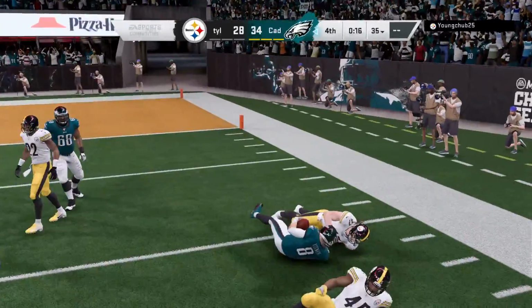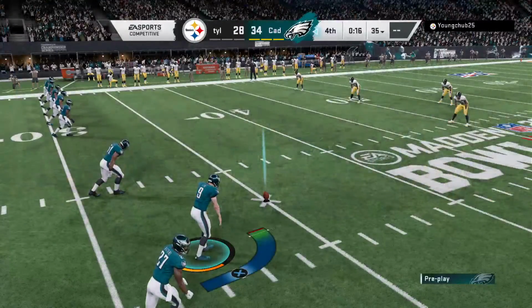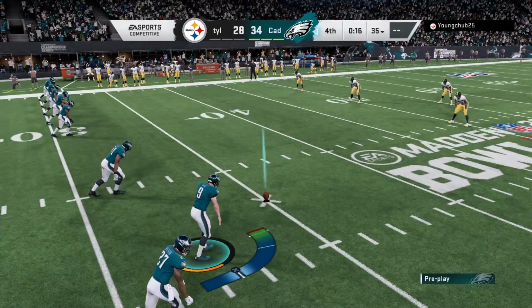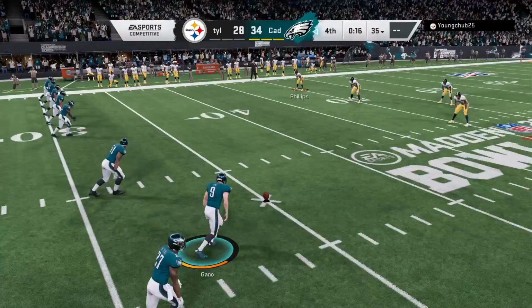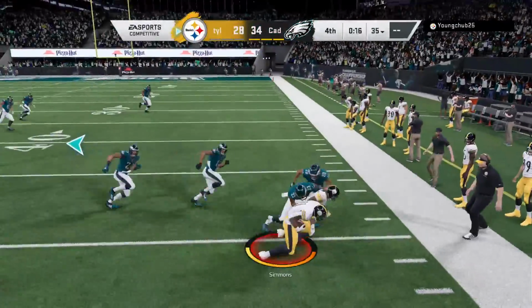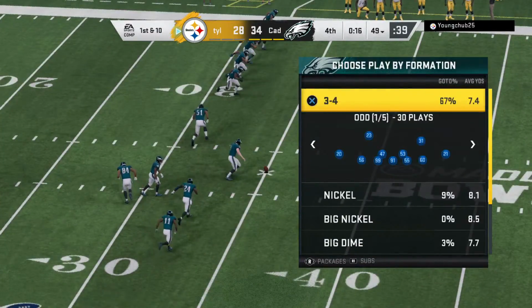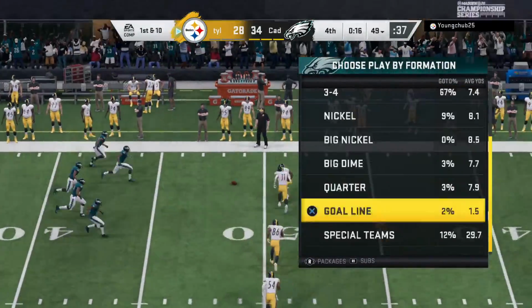And the fake attempt here not going to work. Got a little yardage, but not enough to get to the goal line. And this doesn't work. The Steelers recover it. Well, fourth quarter, they felt like they needed the football back. Unfortunately, they couldn't get it.